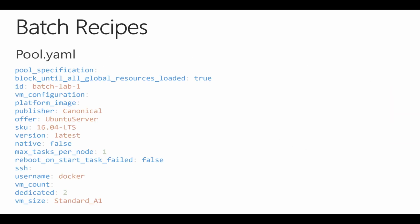Now, how does it look? So a recipe. Let's start with one of the variations. This is the pool recipe. It's how you declare what kind of Azure VM you want. You say here I want a VM with Ubuntu server, and you provision a lot of stuff. One of the nice things is max task per node. You're telling this pool that you are able to run one executable at a time.